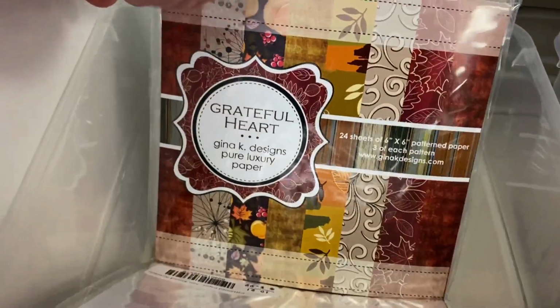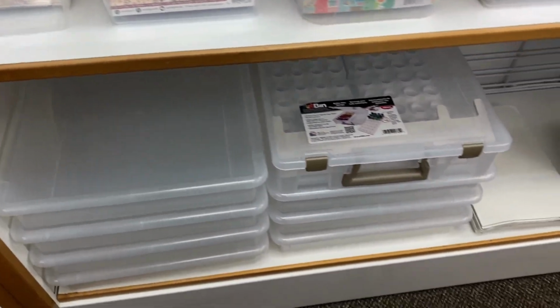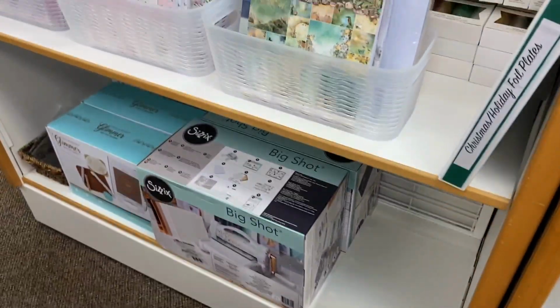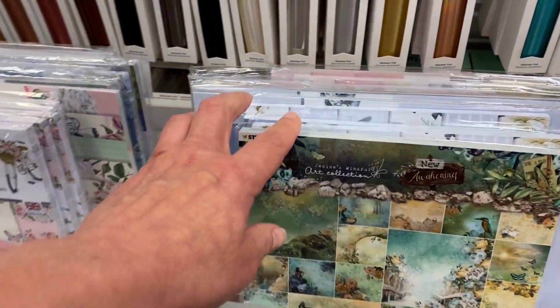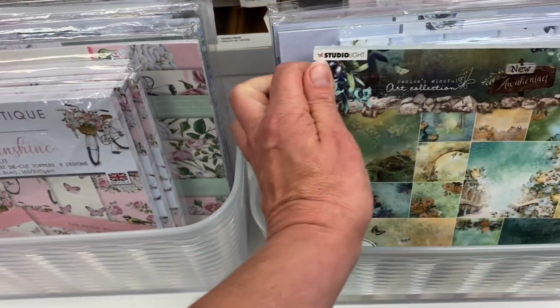I thought I would get to go to the Gina K store, but I think it's a closed warehouse. And I realized I should have asked at this store, where else should I go? What else should I see? There was so much good stuff. I got sidetracked. Okay, this one is made in China.